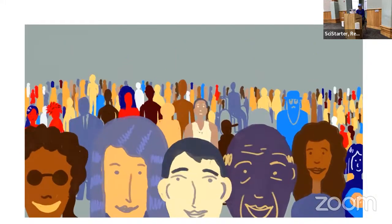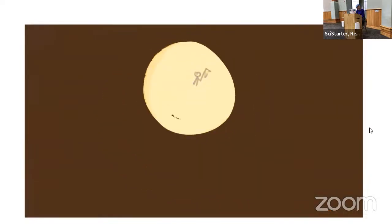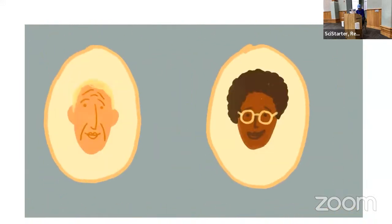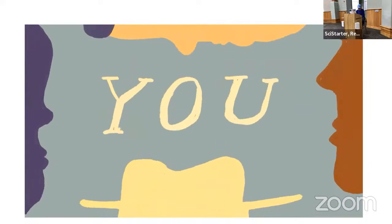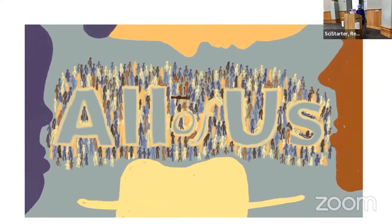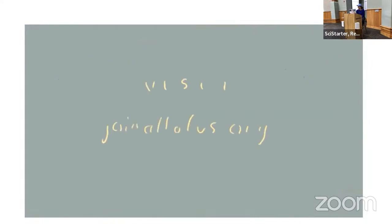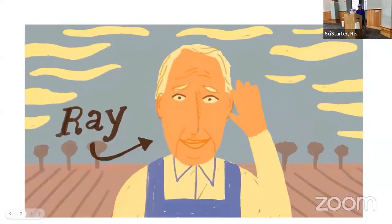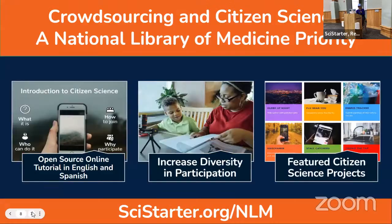If we can figure out how to fly, put a man on the moon, and connect the entire world, surely we should be able to improve the future of healthcare. Not just for Ray and Kim or even you, but for all of us. Sign up at joinallofus.org. The future of health begins with you. Meet Ray. Ray lives on a farm.